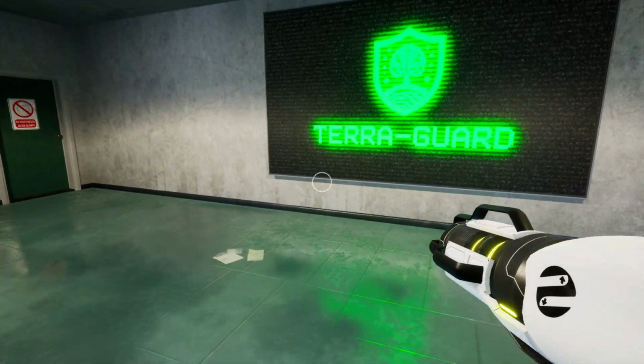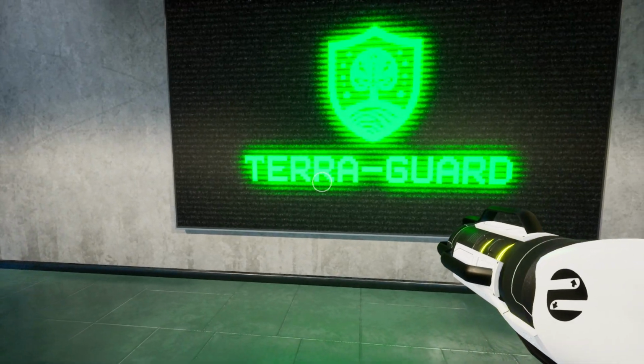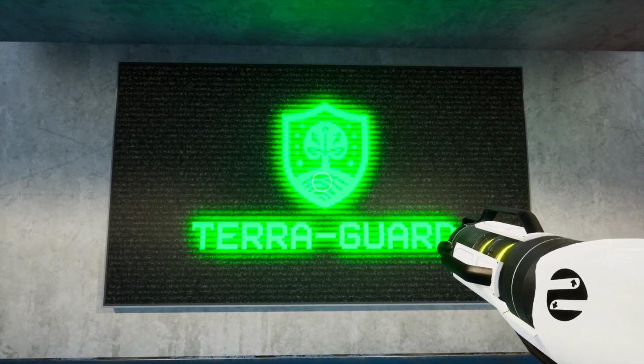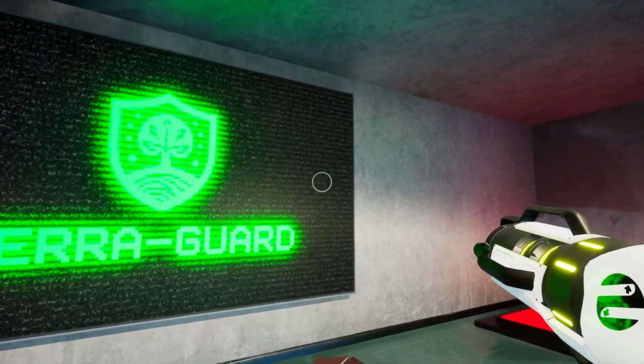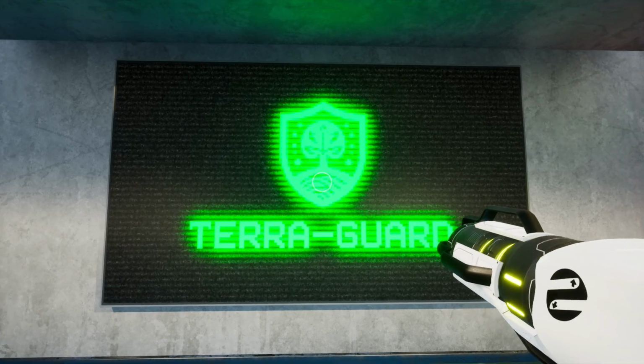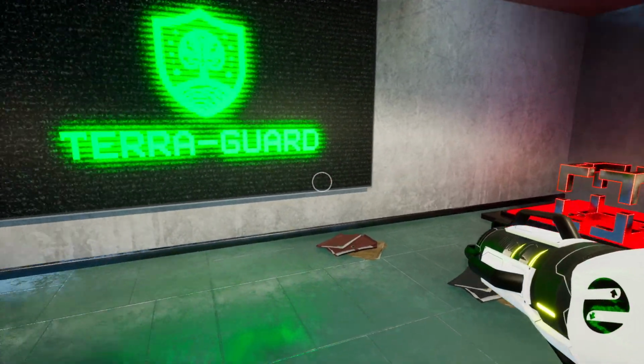Greetings, I am the Terror Guard, a safety protocol system whose goal is to protect the Earth from all kinds of evolutionary threat. This facility is labeled a threat to the environment because of its unregulated sky corrosion. Please prepare for landing soon. Oh, and remember, a cleaner sky means a healthier planet.